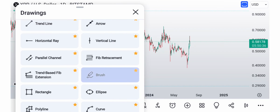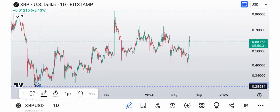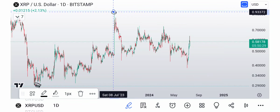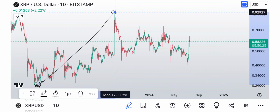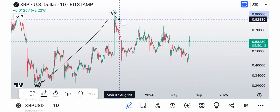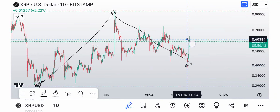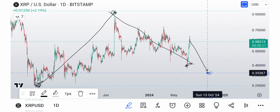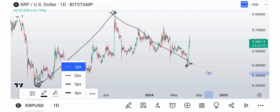So right off the bat, you start from the very bottom. Here's the bottom, and then you go to the top. Here's the top. Okay, so from here, just draw a line from here to there. That's one wave. It doesn't matter what wave it is, that's one wave. And then from here, now we're starting to go down. This is another wave. Here's the bottom, right? We don't know if it's the bottom. We can come down here and that could be the bottom, right? But how do we know if it's the bottom? Well, we have to count the waves and see, right?